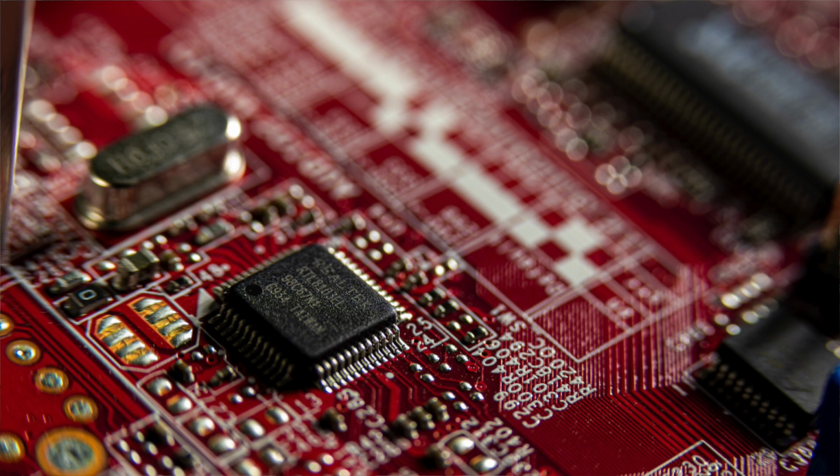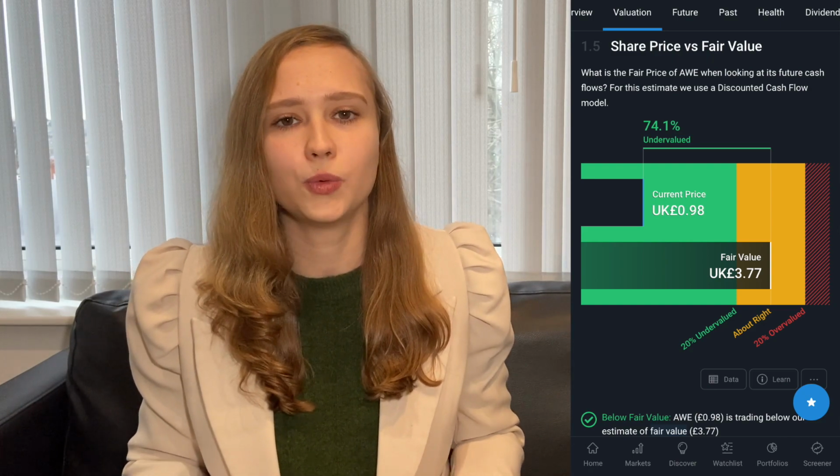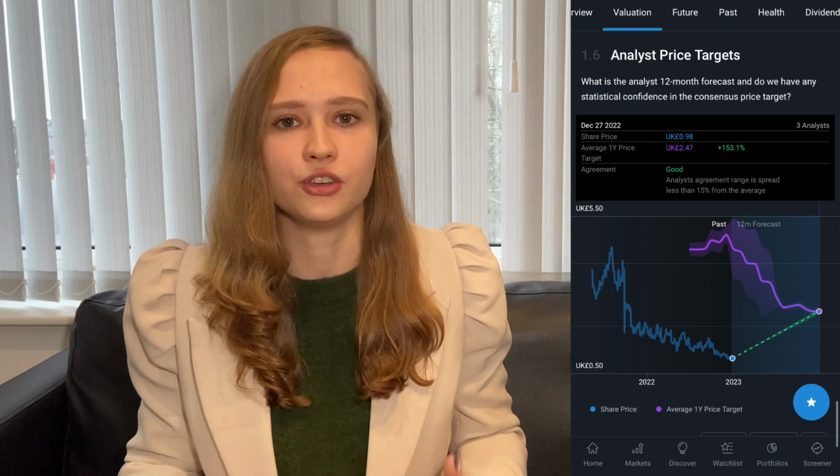The semiconductor industry has been hit this year in general. It fell by about 31%, and it hit the company as well. So the company is currently about 74% undervalued according to the discounted cash flow model, and the 1-year analyst target price is plus 153% to the current share price.